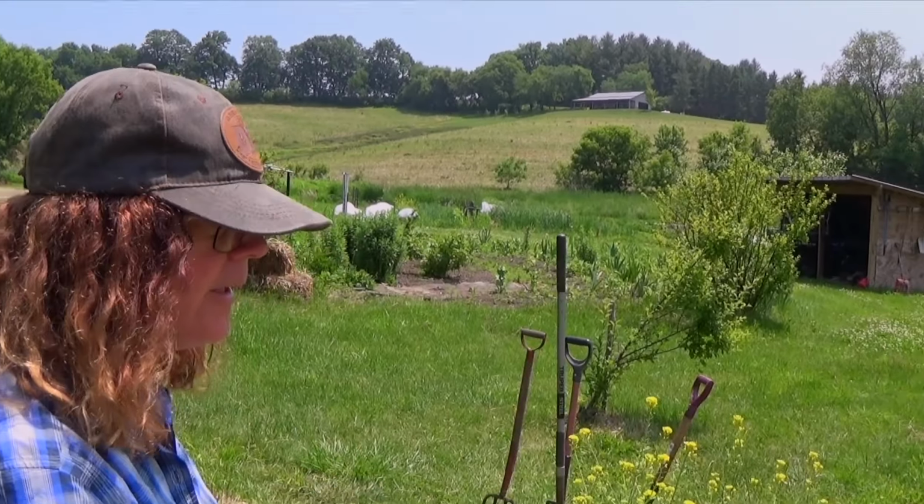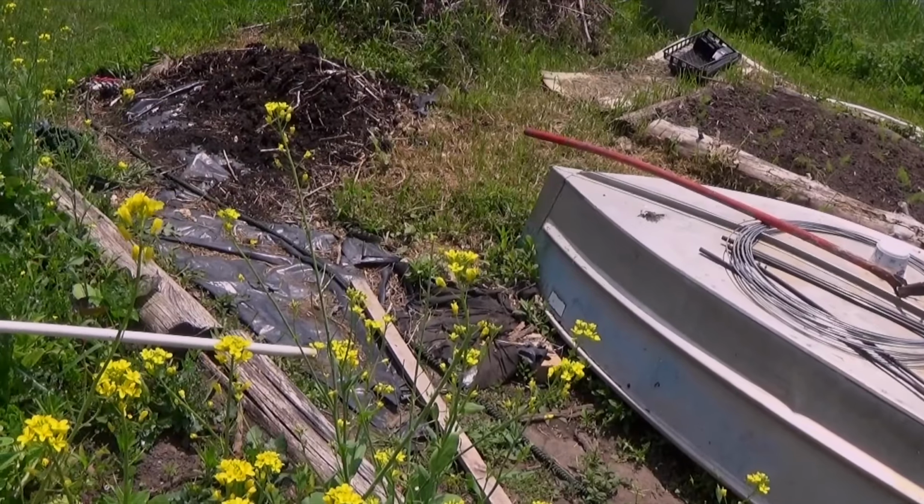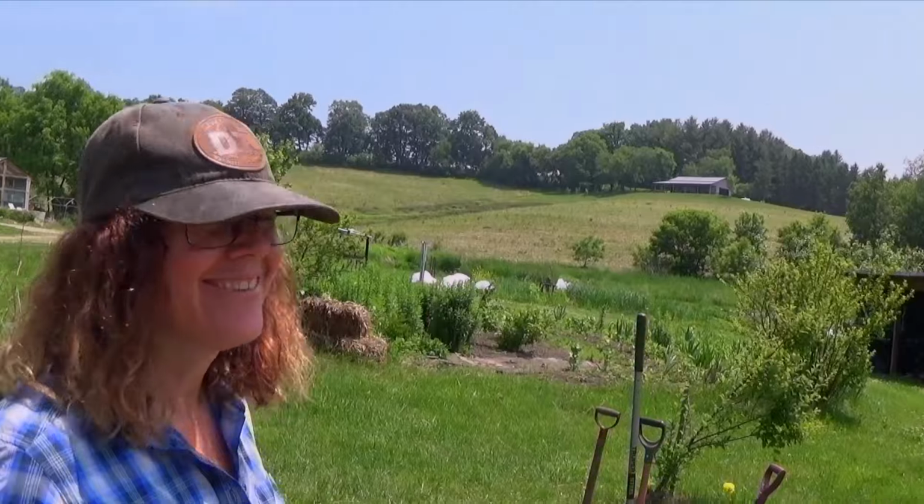The bok choy, I'm going to let those seeds develop and let them spring all over the garden, and then I get little surprise bok choys all fall. Wow. So that's very nice.